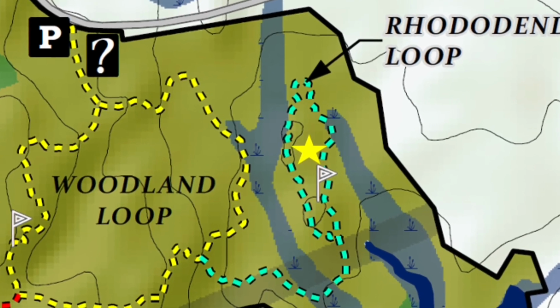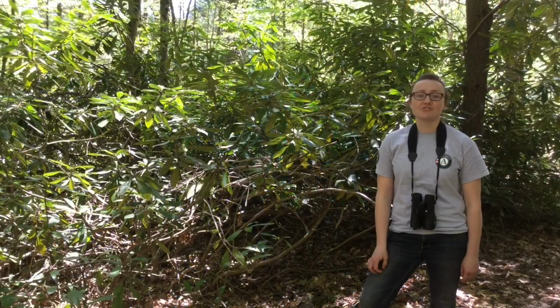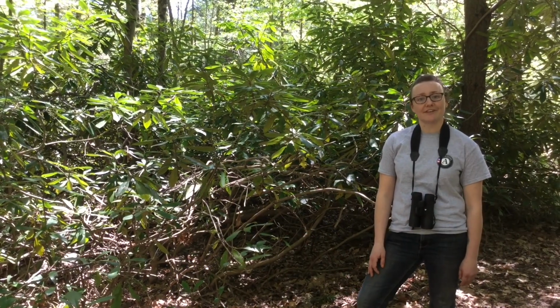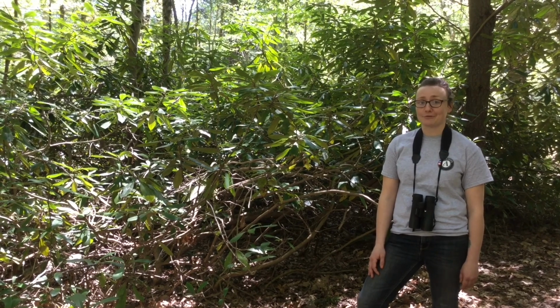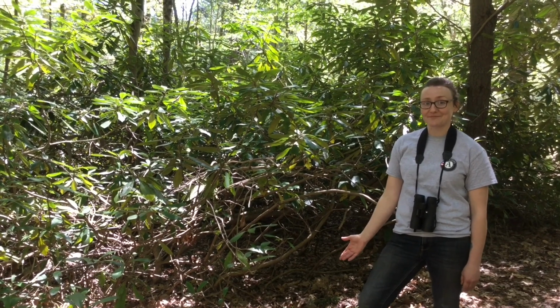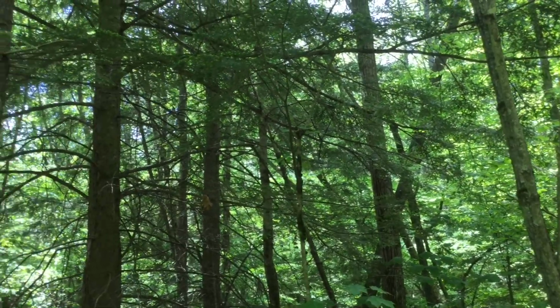We've finally arrived at the loop portion of the Rhododendron Loop Trail. The Rhododendron Loop brings us down to a lower elevation, and it's where you're going to see a lot of our state-threatened giant rhododendron, like I have here behind me. You may also notice a higher abundance of hemlocks in this forest.